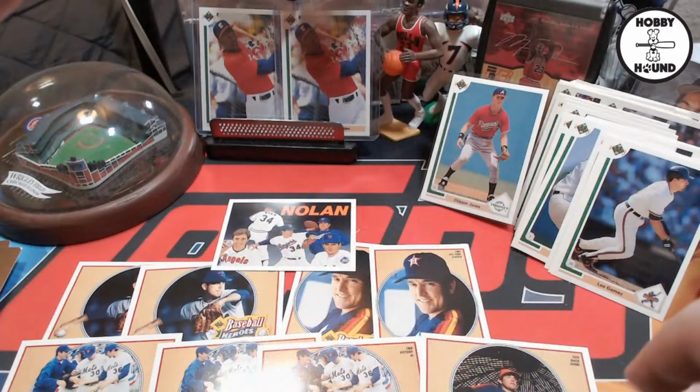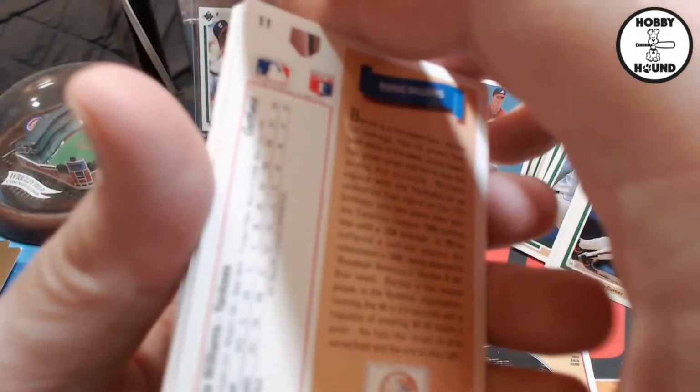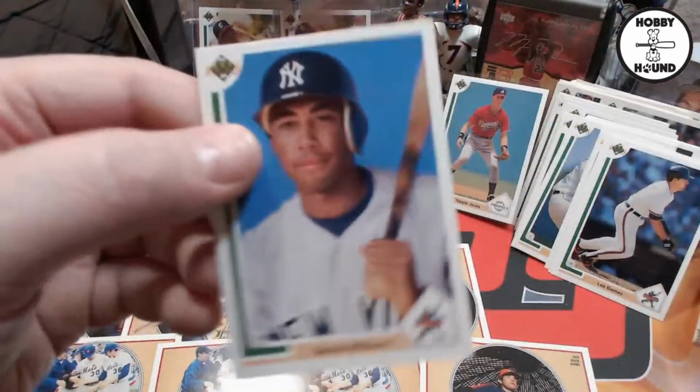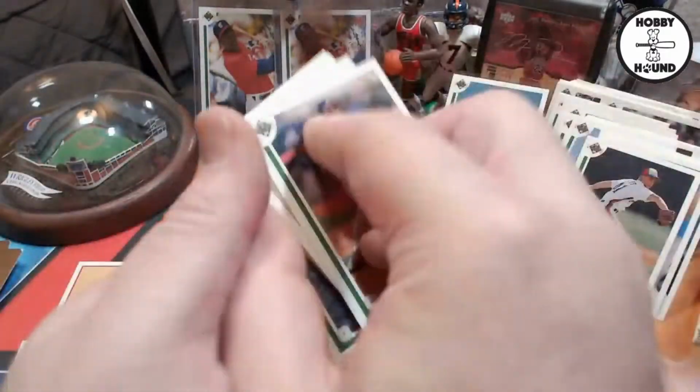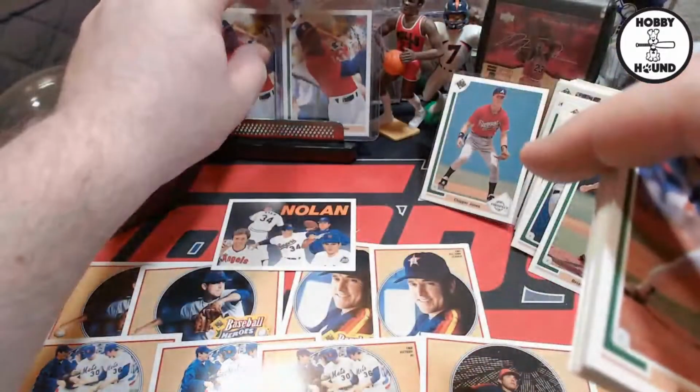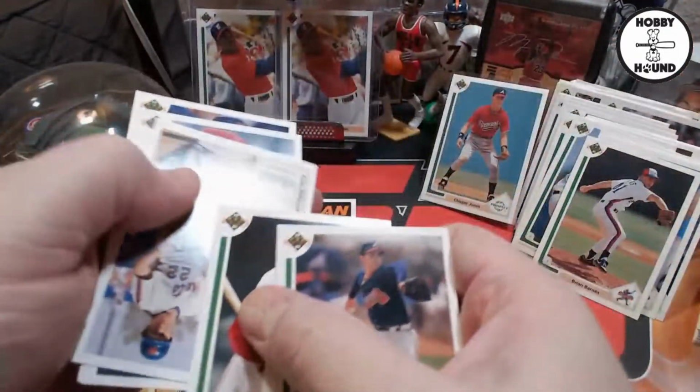And how many is that? 8, 9? 9 different ones. That's a lot. And we doubled up on the Bernies, and Brian Barnes. Tigers on that. I don't know. Successful box, though, getting the 2 different short prints out of there, too. Plus decent rookies.